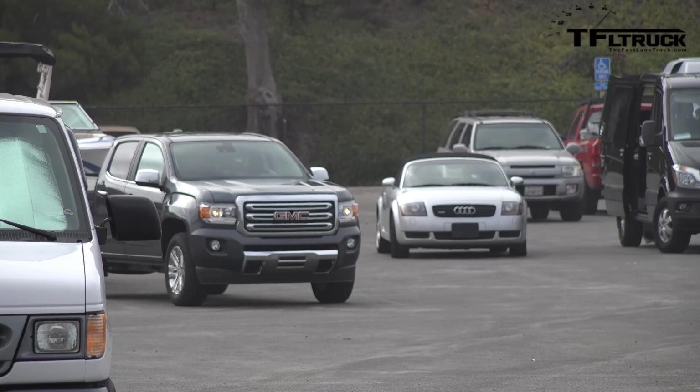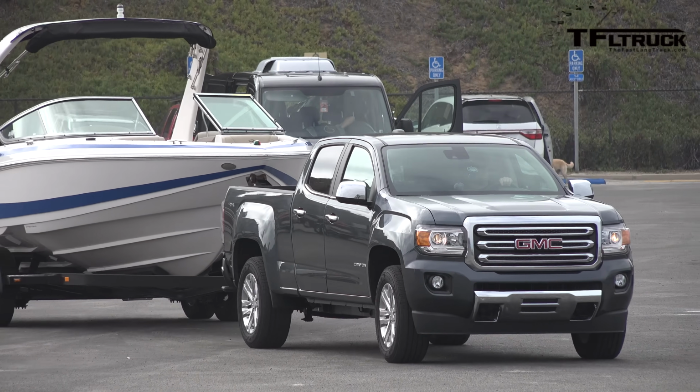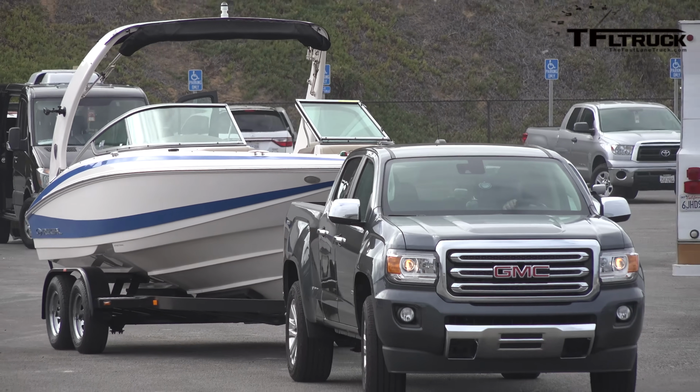Now, there is something very important about four-wheel drive. The GMC, this particular top-of-the-line version, has an all-wheel drive setup standard. So while you're driving, if it detects wheel slippage, it'll send power to the wheels that need it. So you don't have to turn any knobs or anything else.